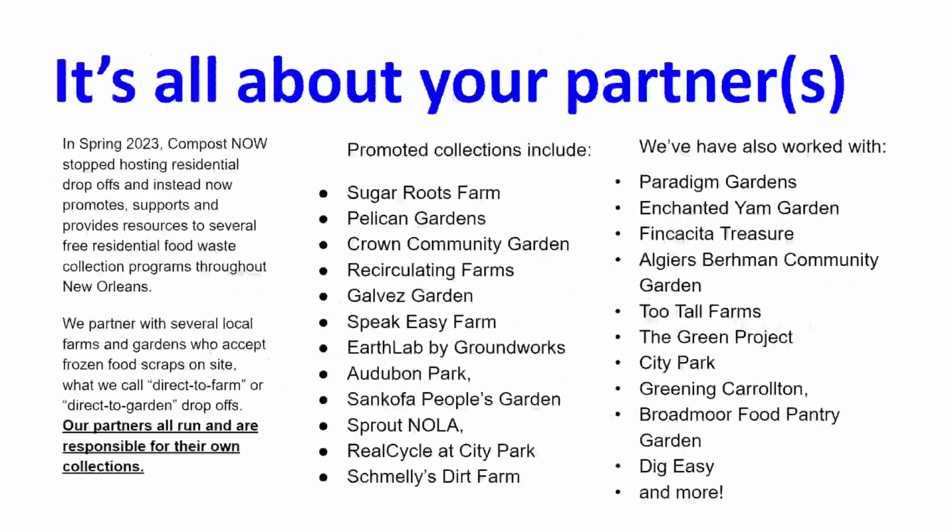Next slide, please. So it's all about your partners. Over the years, these are some of the partners that I've worked with. A lot of times it's various community gardens. It might be some urban farms. I've worked with compost vendors, Schmelly's Dirt Farm, Real Cycle. I've worked with City Park, Audubon Park, and Tulane, and now, thanks to Ellie and Jackie, we're going to be working with Loyola.